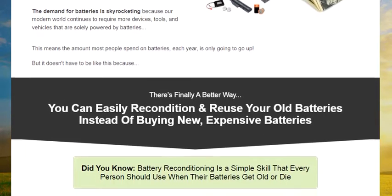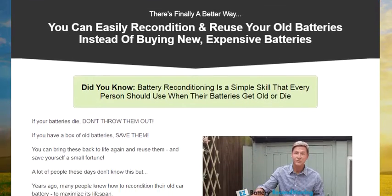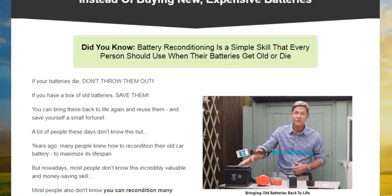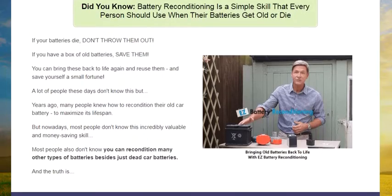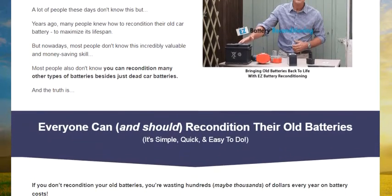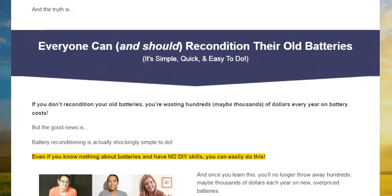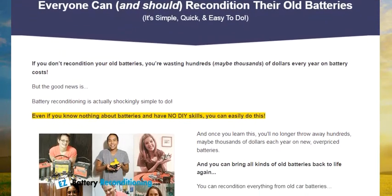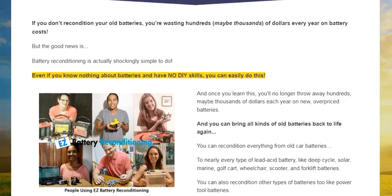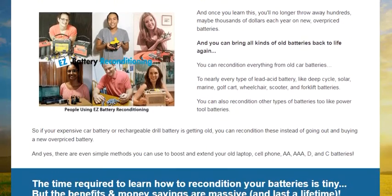Or Frank Murray from Adelaide, Australia. He used the same simple methods you're about to discover in this presentation to quickly bring 2 dead car batteries back to life again. And then there's Cecile Neal from Ottawa, Canada. She reconditioned 17 old batteries back to life again. The methods are so simple to do, she even said her son is using them now.